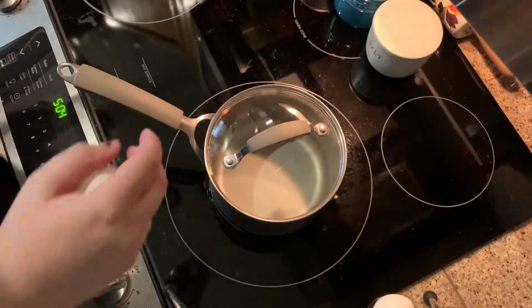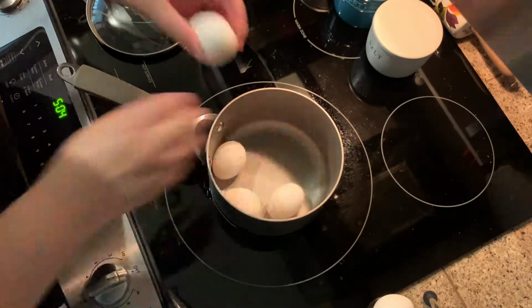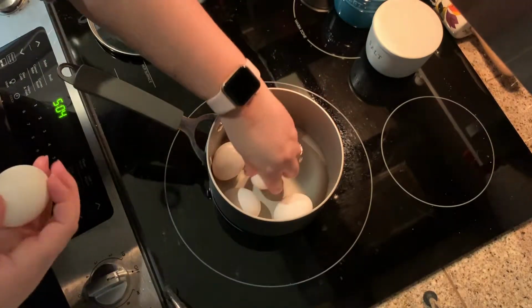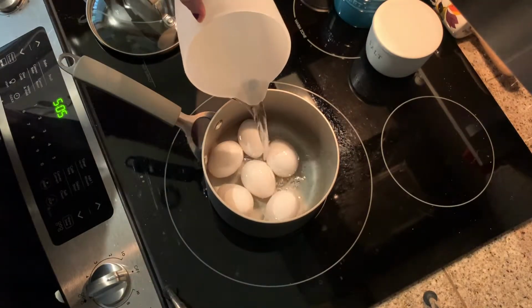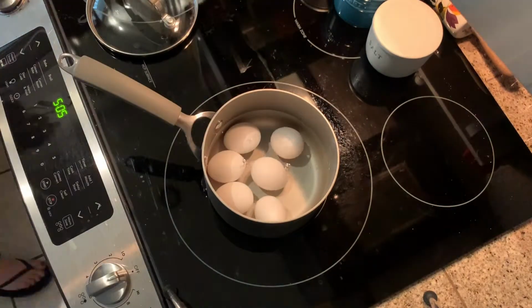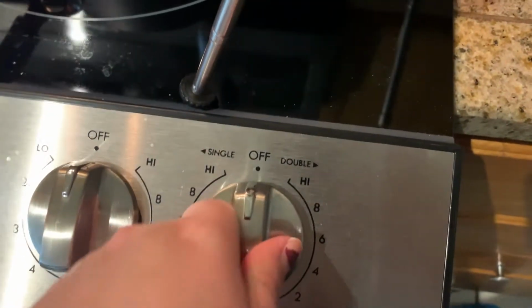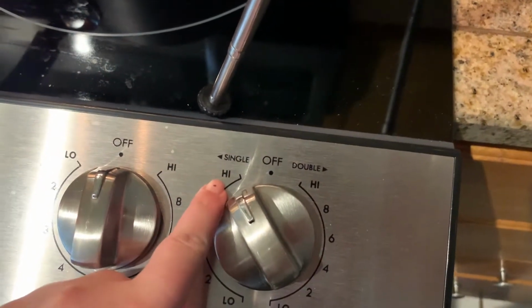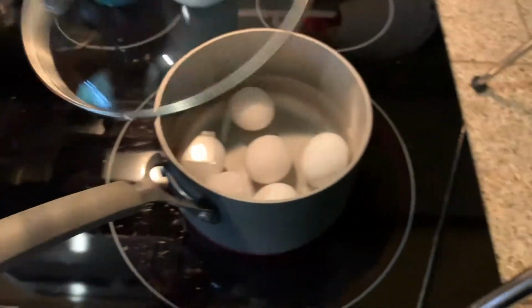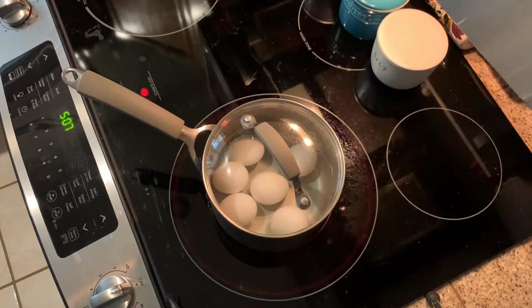Okay, so the first thing that you're gonna do is put the eggs in the pot with no water in it. I personally like to do it that way. And then I fill the water. I put water up over the top of the eggs, just a little bit above the eggs. And I turn it on high, at the highest setting that it can go. I keep the lid on it at all times. I stay close by so that I can monitor when it starts to boil.